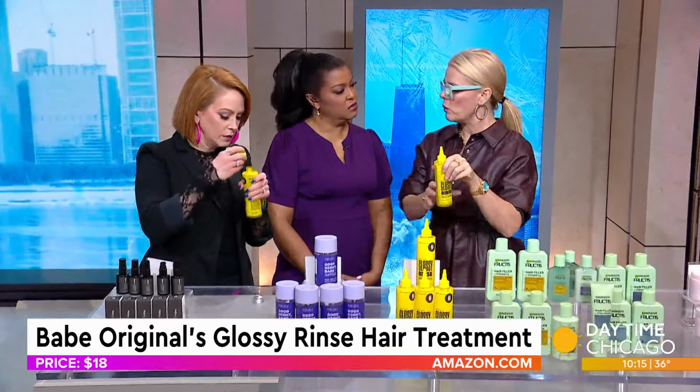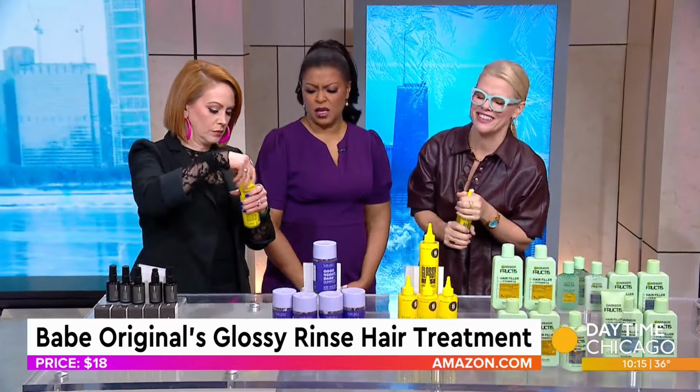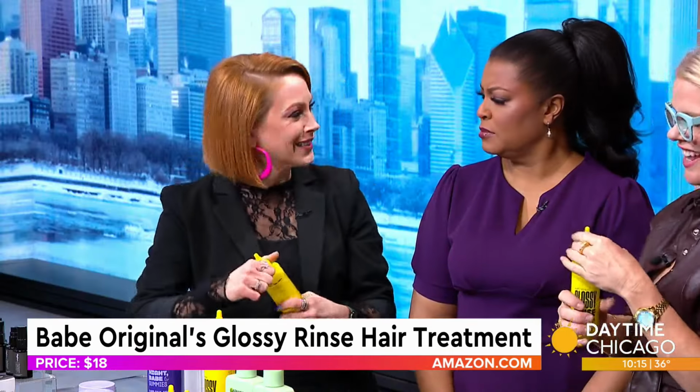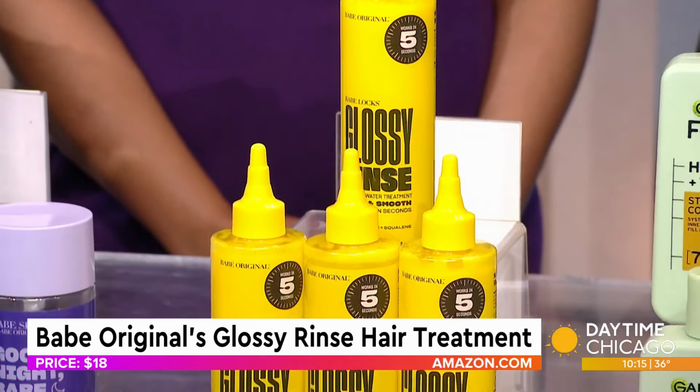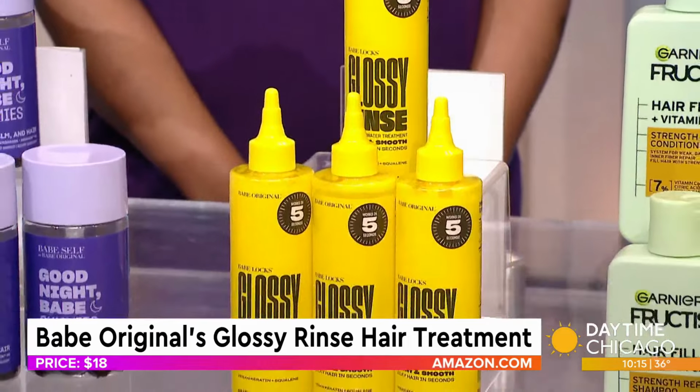It works with lamellar water. I hope I say that right. Looks like a bottle of mustard. That's what I said. Lamellar water treatment, and it's infused with, I think, hemisqualane and vegan keratin.